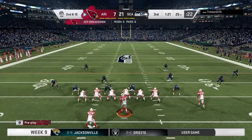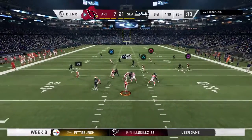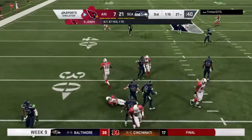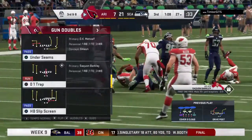An incomplete pass leads to 2nd and 10 from the 25. Jones now throwing again. And he's got this one complete to Callaway. And he's upended after a gain of 2 out to the 27. That throw good for only a couple. It brings up 3rd down.